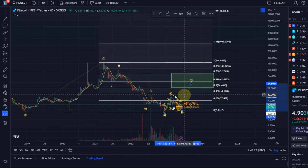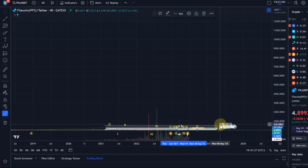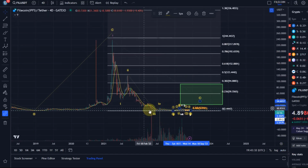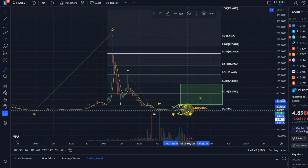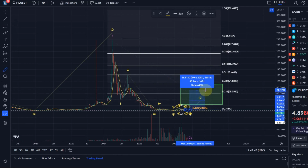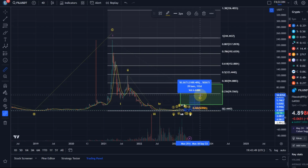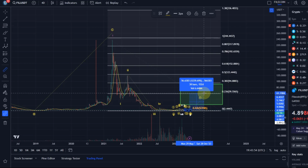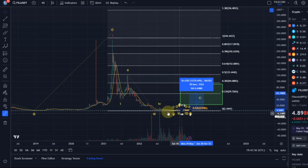But this is one of the coins where I personally find a high risk of it not making new all-time highs. Because can you have a look? Just imagine how much money is needed to bring the price above the last all-time high. It's massive. It's now at $5 and it needs to get to $250. Just by bringing it into this wave 2 resistance area that I highlighted, depending on where it lands, if it gets into the middle, it's like 1200%.